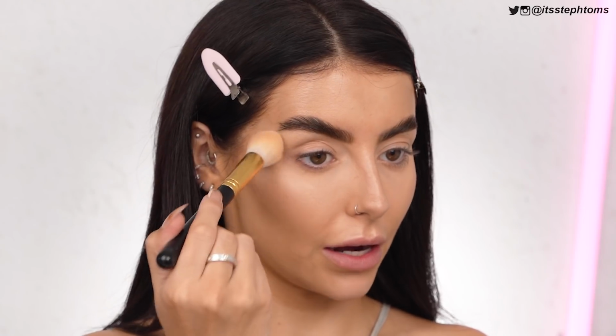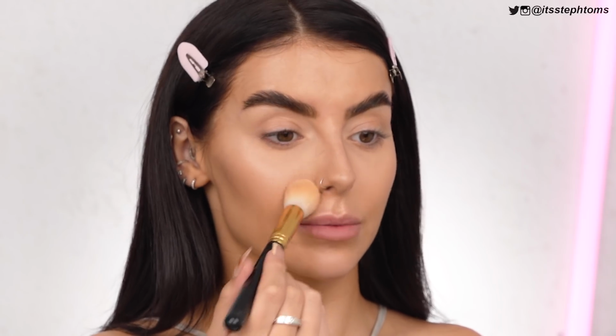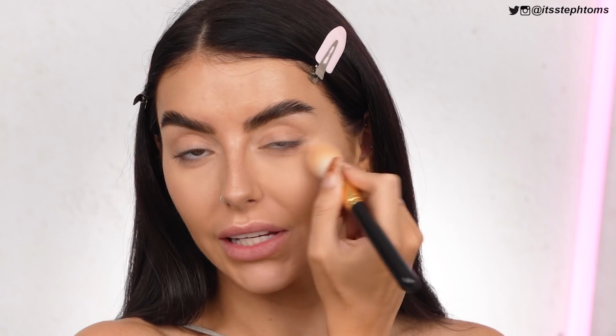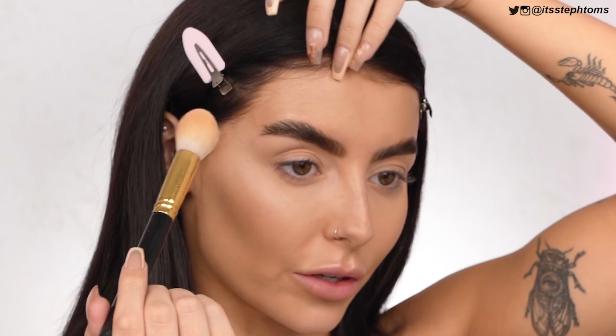Once again, taking the tiniest amount of powder like I normally do, and just trying to not set too many cat hairs in my face, but it's kind of inevitable that at least one will get on there. This concealer, I know it powders down really, really nicely. And look, you can still see the shine coming through with the highlighter. Let's see what it looks like with the cream.